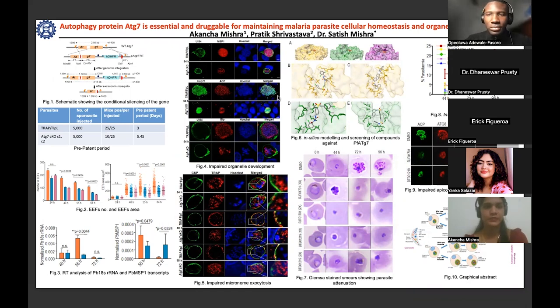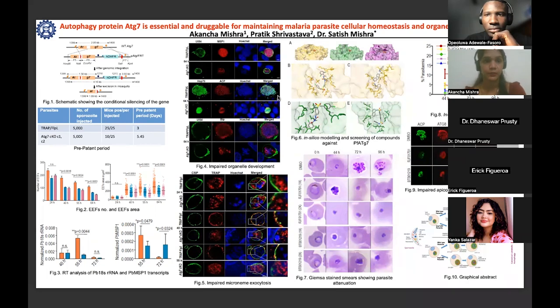I'm Akanksha Mishra from CSIR CDRI, presenting my work entitled Autophagy Protein ATG7 Is Essential and Druggable for Maintaining Malaria Parasite Cellular Homeostasis and Organelle Biogenesis. I have targeted ATG7 in the Plasmodium berghei life cycle and characterized its function at various time points. ATG7 is an E1 activating enzyme in the ATG conjugation pathway, which has been shown to be essential for apicoplast biogenesis and parasite survival.